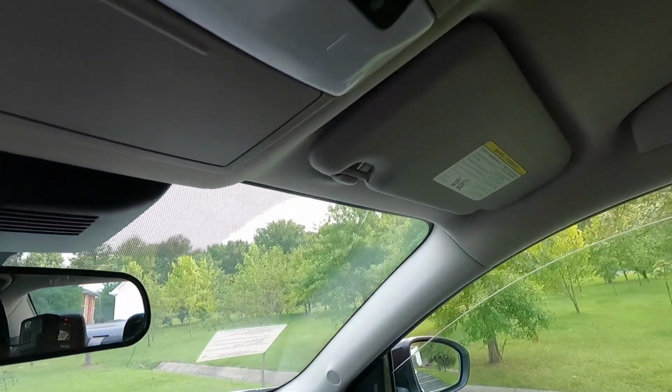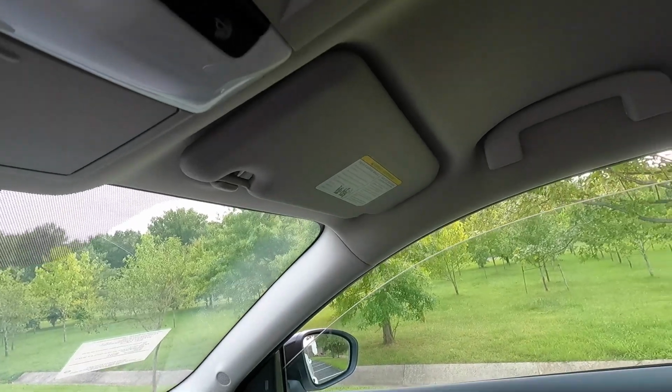You also get an assist handle over there on the passenger side as well. I gotta say that these seats are pretty comfortable. Especially, I could do a pretty long road trip, honestly, in these seats because they have nice support. They feel good on my back, but if you want a little bit more comfort, you could get the premium package. So I might as well just go over the premium package now.